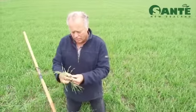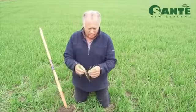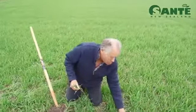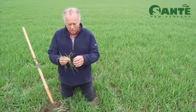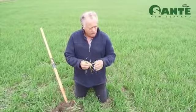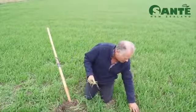Just before the seed sends a shoot out of the ground, we often come across with a machine called a tine weeder, just to take out any of this very small germinating weeds. And then the shoot comes out into a weed-free situation in the paddock, and then it basically grows.